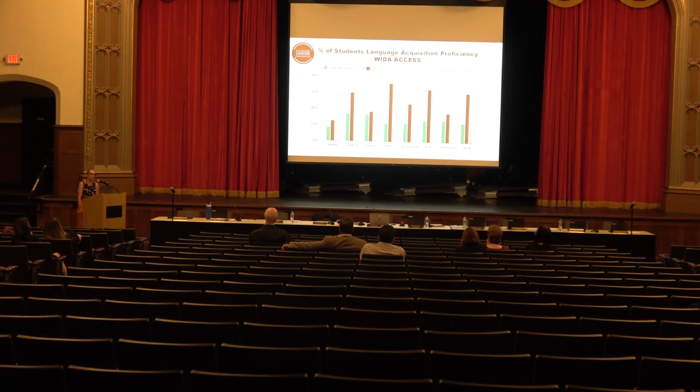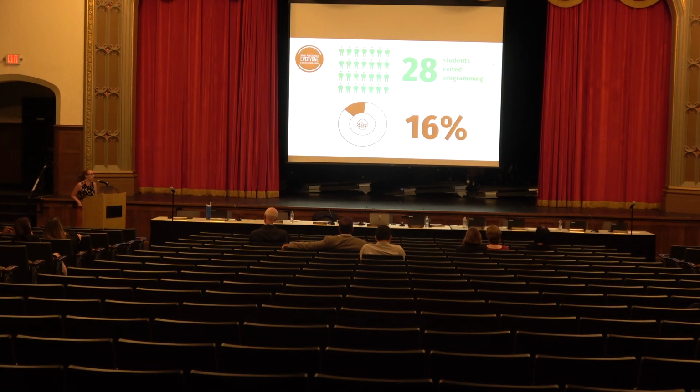One of the things about our multilingual learner population is that it's a very flexible student group. Students come and they go in all grade levels, and they're in for different years, so it's very hard to measure year over year. So percentage is the way that we look at it. For the 23-24 school year, we had 28 students exit our programming, which was 16% of our overall student population, which really speaks to the dedication and the hard work of our teachers, both our teachers who focus on multilingual learners and our teachers who are general education and have them in the mainstream classes.